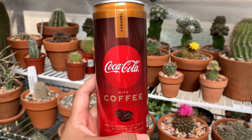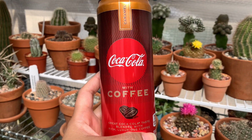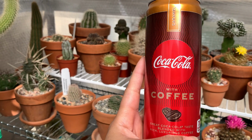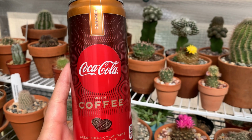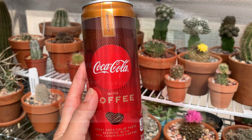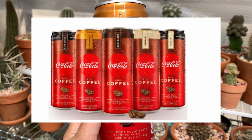But for today, it's a little bit different. It's Coke with coffee. I discovered this in the grocery aisle, so it's something new. Coke came up with their coffee series. I saw 3 of them: caramel, vanilla, and the dark roast.